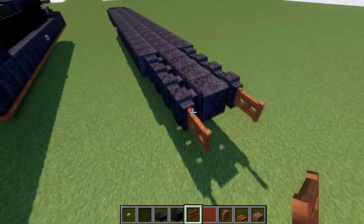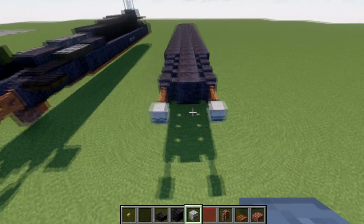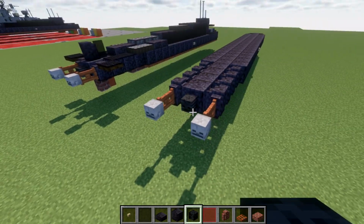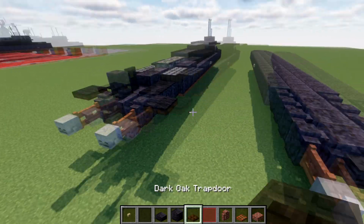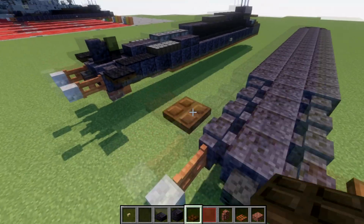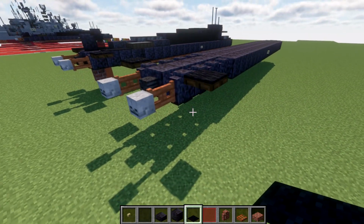We're going to place down an acacia wood fence gate to both sides, and then coming off that, we're going to place down a skeleton skull, like so. Then in the center there, we're going to go ahead and also place one with our skeleton skull, like that. With that done, we're going to go ahead and take our dark oak wood. We're going to place down a dark oak wood trapdoor coming off this wall here to both sides, and then very simply just a black carpet on top of those trapdoors like so.